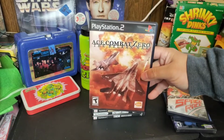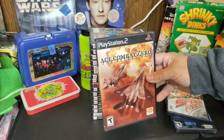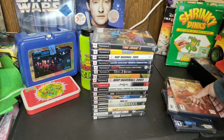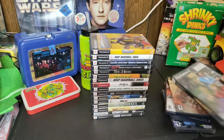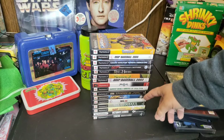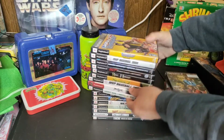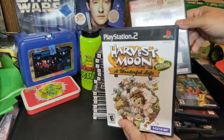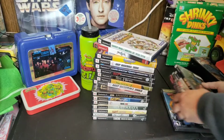And then Ace Combat Zero, The Belkan War. This one actually goes for some decent money. I think around $25. And all these discs were in mint condition, so definitely happy to have that. Time Crisis 2, Classic, and a bunch of other shelfware. But there is Soul Calibur 2 in there, which is always nice. Harvest Moon, Wonderful Life. So, nothing too crazy, but those games do add up.